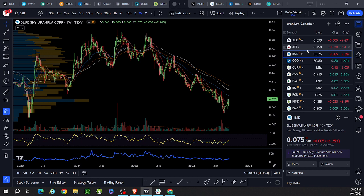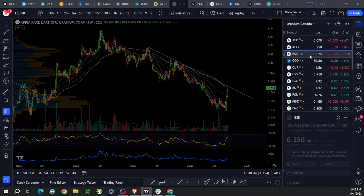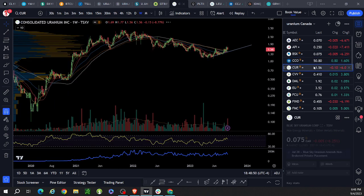So we can start to categorize these things now, right? Appia has a better look. It's testing its 200-day moving average. This whole drawdown, it's kind of gotten through this local drawdown, right? Blue Sky hasn't even done that. So no change to this chart. Still garbage, right? We don't need to do Cameco.